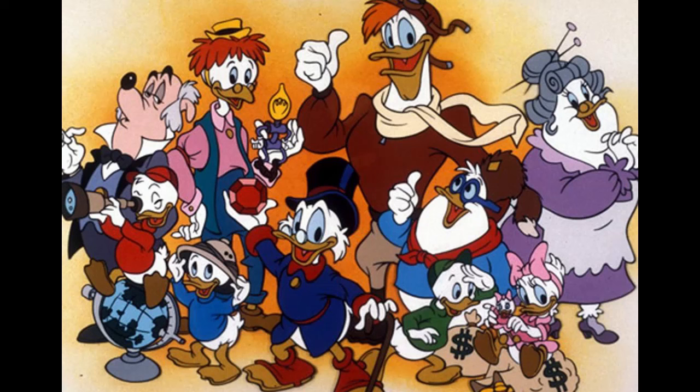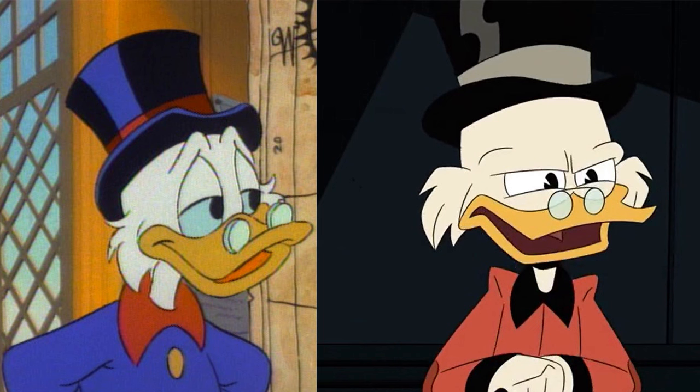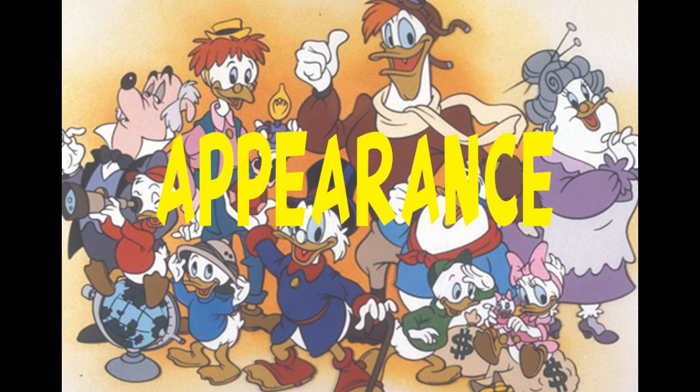Hello and welcome to DuckTales Character Comparison, where I compare a character from the original series to its 2017 counterpart. How are they the same? How are they different? And which version is better? In today's video, I'm going to talk about everyone's favorite adventurous miser, Scrooge McDuck.